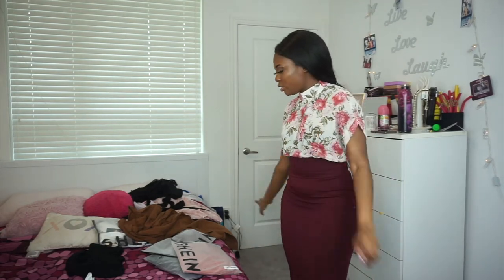This is the last top I got that is work related. The other one is like a vintage top. I didn't get it for work, I just got it to have, because I only have one vintage shirt. So I just got that one.